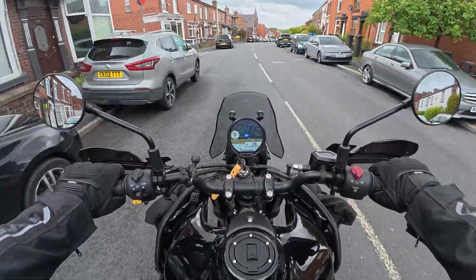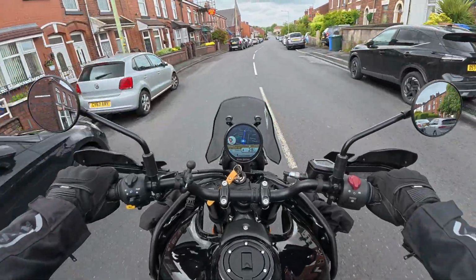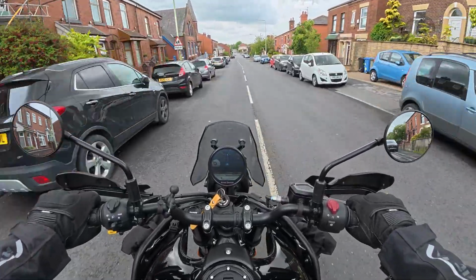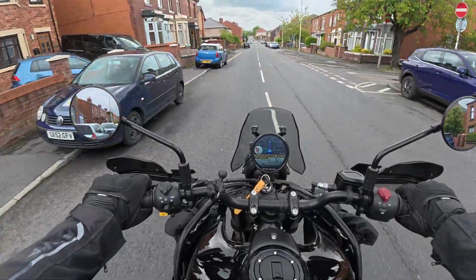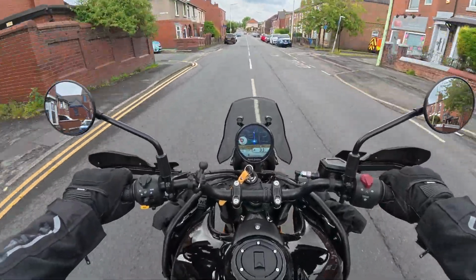Oh, wind's picking up again. You can probably hear it through the mic, to be honest. It's getting quite blurry again now. Maybe I'll end up cutting this ride short and heading home, I think.